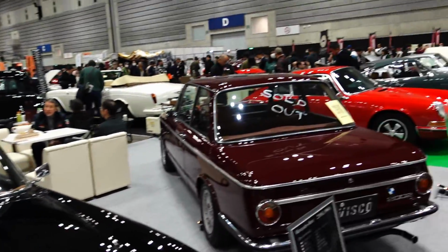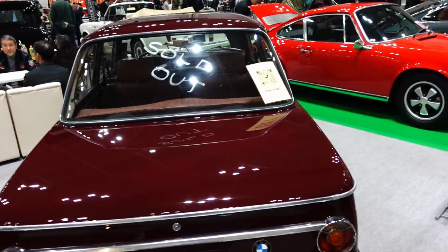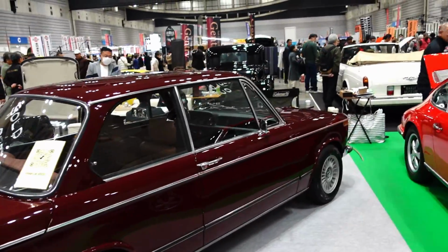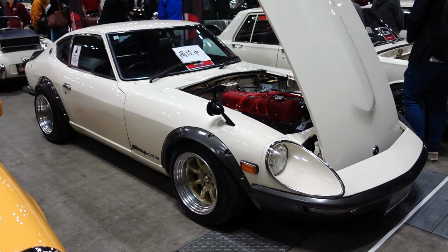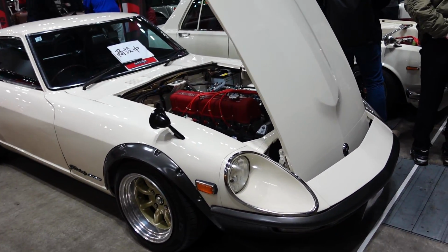Old Benz sold out. BMW 2002 sold out. And this one looks pretty darn nice. I'm not a BMW guy at all. I just think 2002s have the quirkiest, coolest roofline body style to them. They're neat cars. Another awesome S30 in discussion, almost sold.